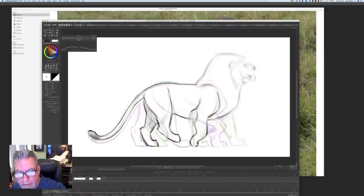There we go. Head's pushing up. And once again, I want to make sure that that foot is right in between. Right there. Once it's planted, it's got to move nice and even.